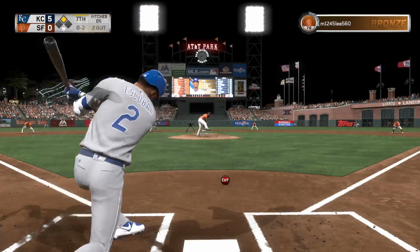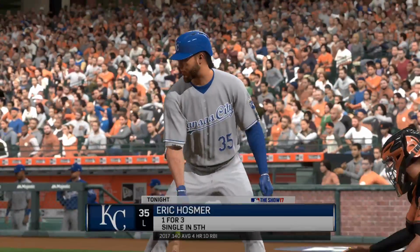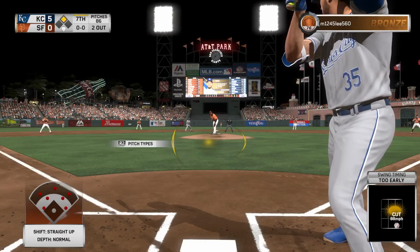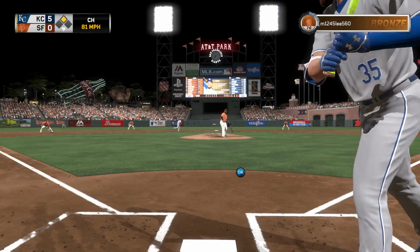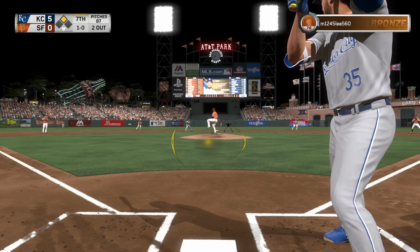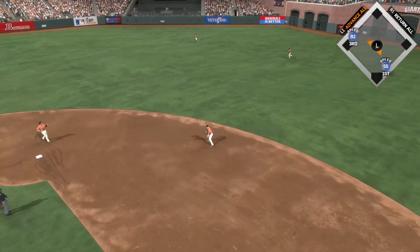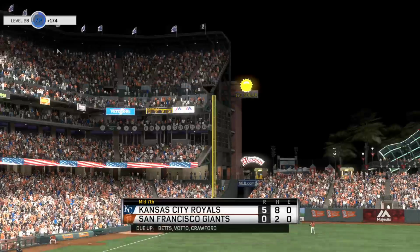0-2 count and the pitch. Looked like the cut fastball there, and he got him to swing through it for the second out. First baseman number 35, Eric Hosmer, stepping in and ready for another shot. He's got a hit in 3 at-bats to this point. You'll start him here with a changeup, but it's taken for ball 1. He's certainly giving up plenty of hits in this one, but the funny thing is he hasn't walked anyone yet. That tells me he's throwing strikes. Well, the play's been made, and that retires the side.